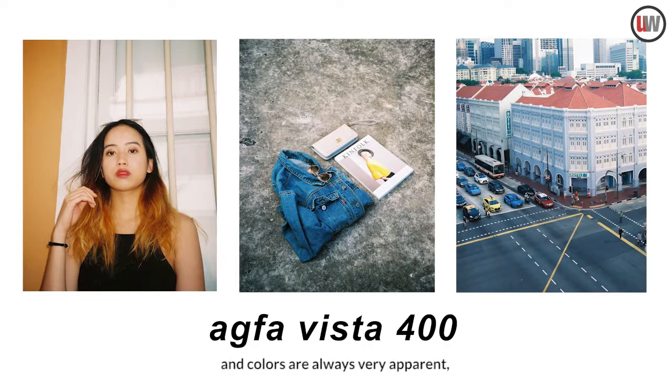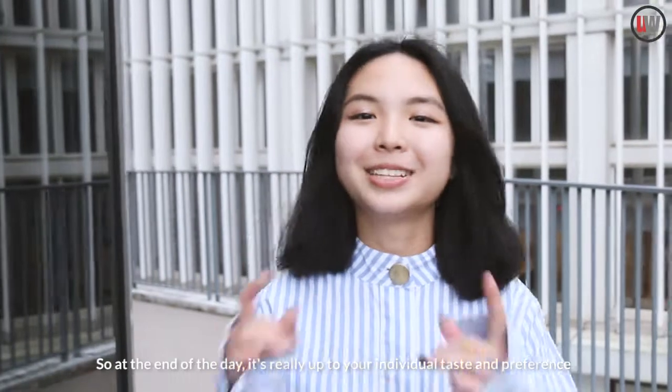So after looking at all the photos, my personal preference is the Agfa Vista 400, and colours are always very apparent, which I think is something that is very safe to go with, and it reminds me a little bit of Martin Parr photography as well. So at the end of the day, it's really up to individual taste and preference. No one film is the same because each film has their own special element.